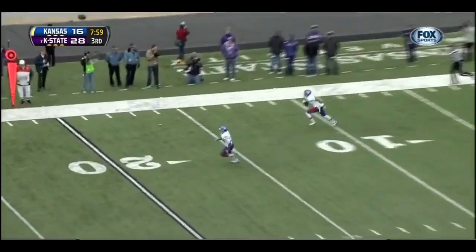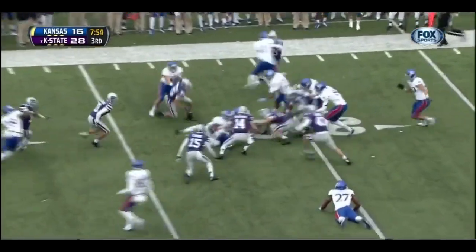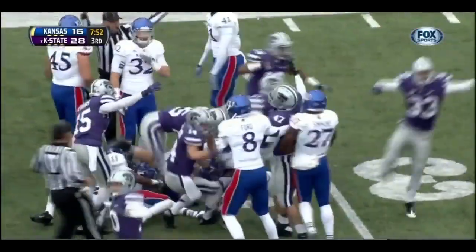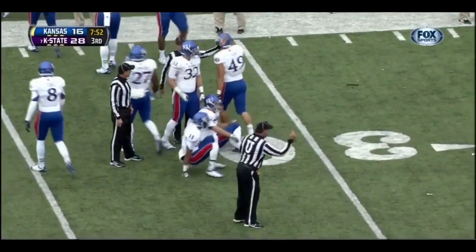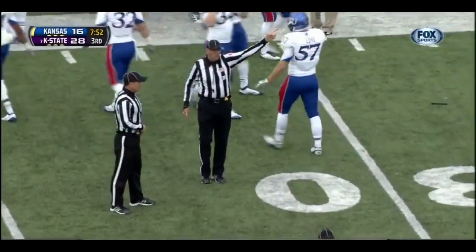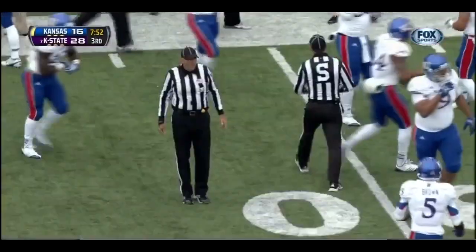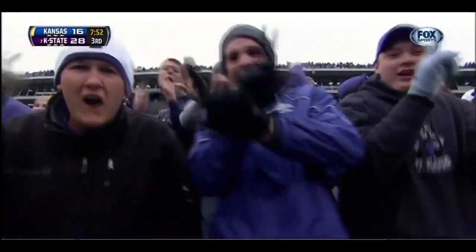Parmalee from the eight. Gets across the 30, but loses the ball. The fumble is recovered by Kansas State. Unbelievable. Wow. I mean, the momentum of this game is just going back and forth and back and forth.